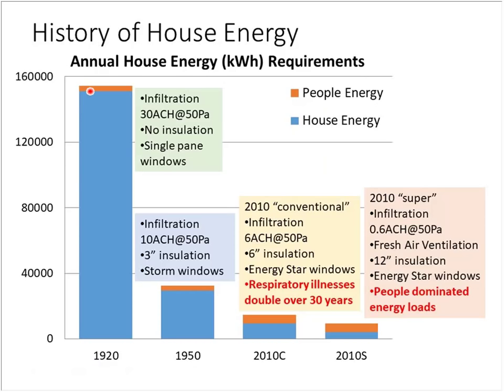But this house, which would use, say, 150,000 kilowatt hours of energy, the blue for climate conditioning in our lovely Midwestern climate here in Illinois, and then the orange showing the people energy, the electrical energy for cooking, TVs, lights, other things we'd like to do. And over the years, as we concentrated on adding storm windows, some level of insulation in the structure of the building between the studs and up in the rafters, sealing it up a bit better, moving from about 30 air changes per hour with a blower door test at 50 pascals to about 10.